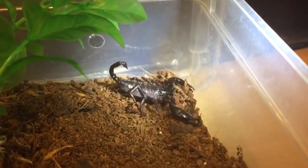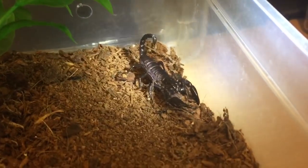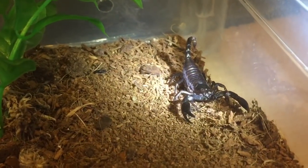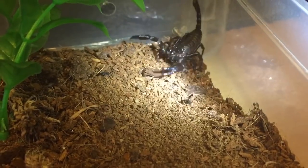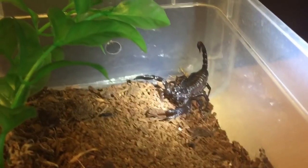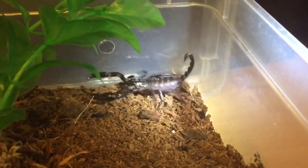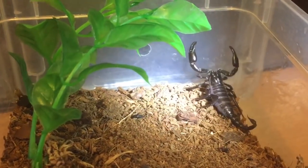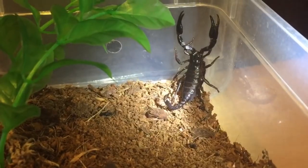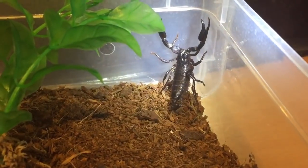And there is my H. spinifer, everybody. Thought I'd just quickly take the hide out and show how it's getting on. It's doing perfectly fine. I'll fill the water dish up a bit later and give the enclosure a spray. It's looking a bit dry, but yeah, it's always got a little bit of an attitude problem. Not too sure if it's a male or female, but not really fussed, to be honest.